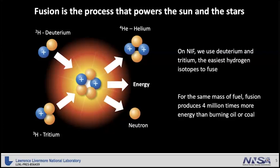And basically that is what we're trying to do in the lab. We're trying to light up a little star and get more energy out than we put in. The problem is, of course, these 2 elements don't actually want to be anywhere near each other. They're positively charged, and so they need to be very, very hot, very energetic in order to get close enough such that you overcome the Coulomb repulsion and the nuclear force starts to dominate. So that means you're working in a plasma environment. And also you actually want to keep them close enough to each other such that the probability for a reaction is high.